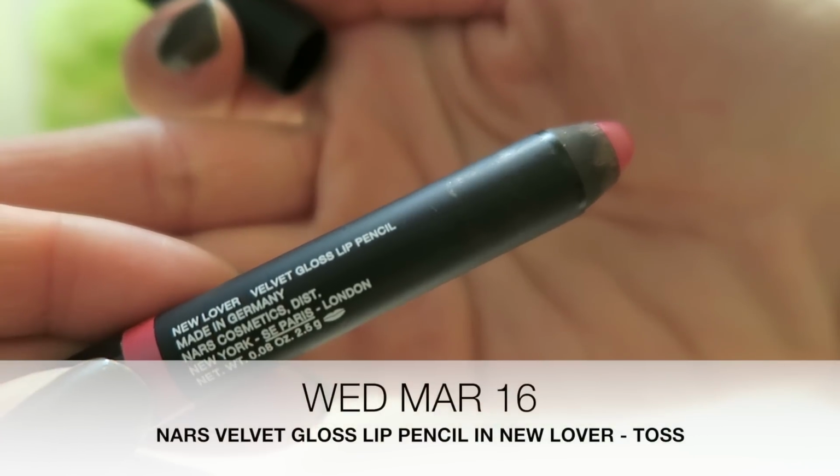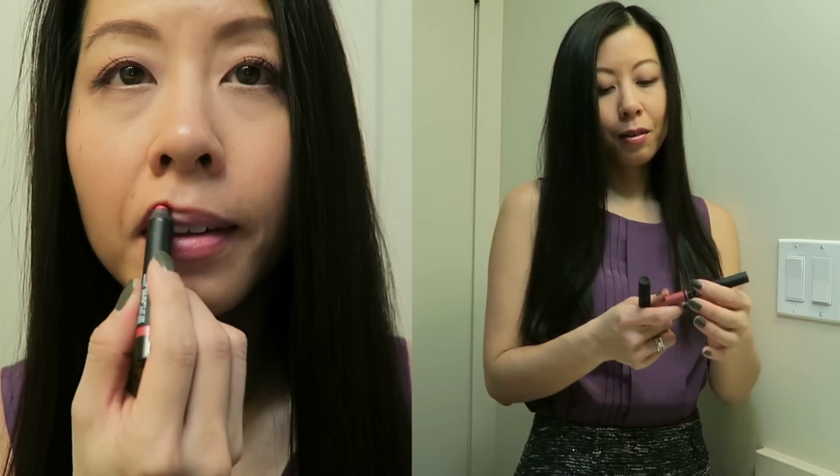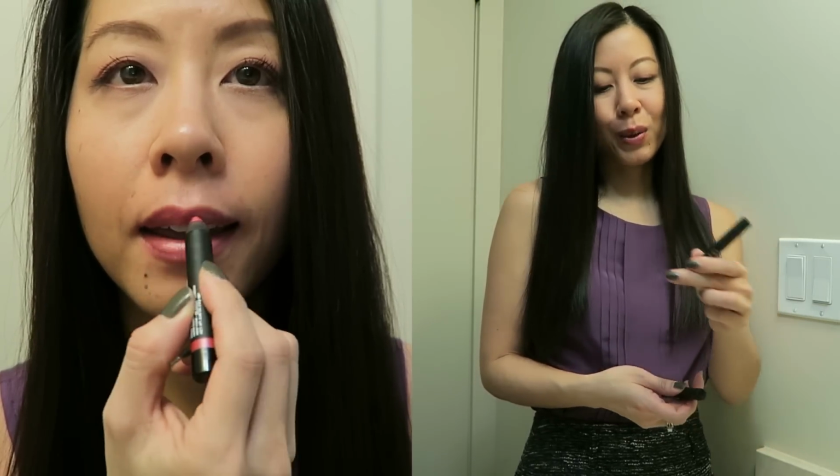Today's lippy is another NARS product. This is the Velvet Gloss Lip Pencil in the shade New Lover. I ended up not being a fan of yesterday's lip product in terms of the scent. The texture was really nice and I love the color, but the scent really put me off. So every time I reapplied it, I kind of scrunched up my nose. So I am going to let this one go.